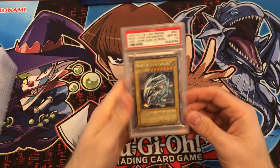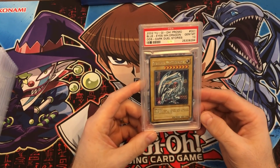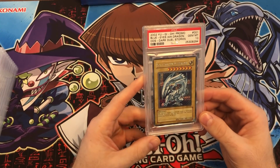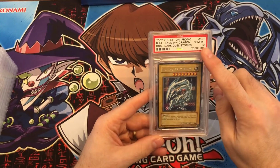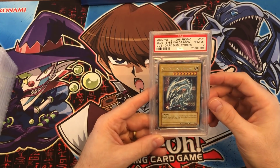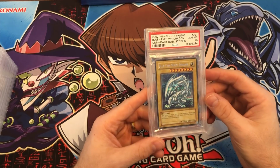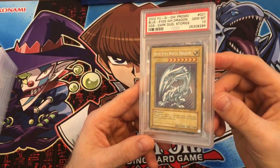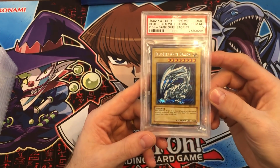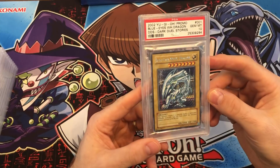Next, we have its cousin, the DDS Blue Eyes White Dragon. This has the highest population of any of the cards in this video. The population of PSA 10s currently sits at 122. There are so many of these, but it's such a desirable card, and it's no secret why. Just look at how beautiful that is. That card shines like no other. It's got crazy holographics, and it's actually pretty rare.